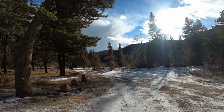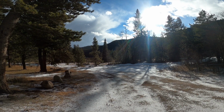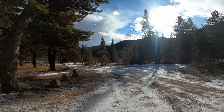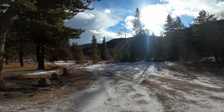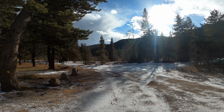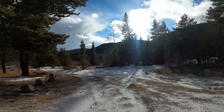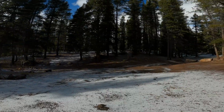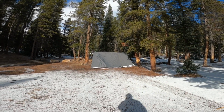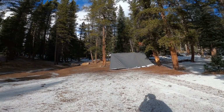I'm hoping sometime this season I can camp where it snows at night, maybe 6 inches or so, 6 to a foot, so I don't get stuck trying to get out, and then it's sunny the next morning. I'd love fresh snow. The snow is melting off the awning. Or off, excuse me, the walls.